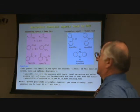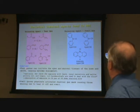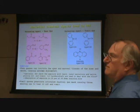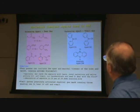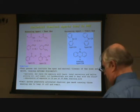Let's look at some non-lethal chemical agents. Again, I said these were used at the beginning of the war, and they were used a few times also during the war. I just want to talk about three of these. The first one is this compound right here, alpha-chloroacetophenone. Okay? This is the active ingredient of mace, the chemical spray. It's also called Agent CN. This compound right here is called orthochlorobenzylidene malononitrile. This is called Agent CS, and this is what's used right now as the primary riot control agent.